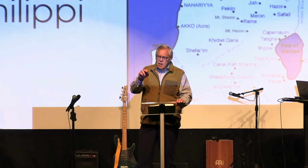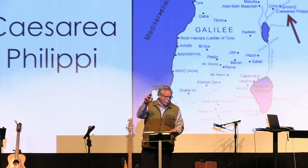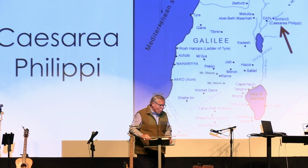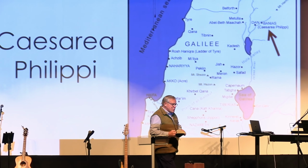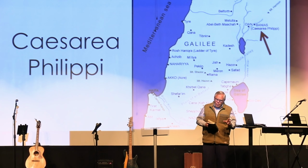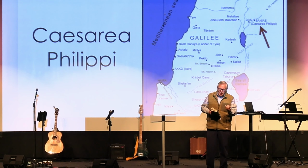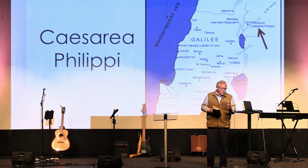The events preceding Matthew chapter 16, he's on the northern shore of the Sea of Galilee. And then rather than going south, continuing his journey to Jerusalem, he goes out of his way 30 miles. And this is before there was mass transit, before there were cars or Uber or anything like that. So he's going out of his way 30 miles to teach his disciples something so important that the place had to be significant. It's the little town called Caesarea Philippi.